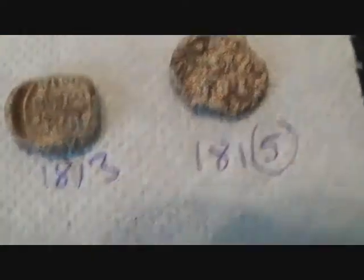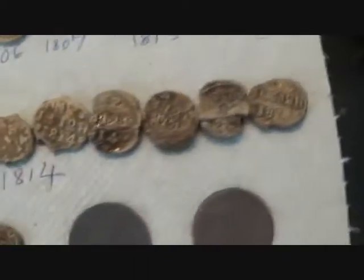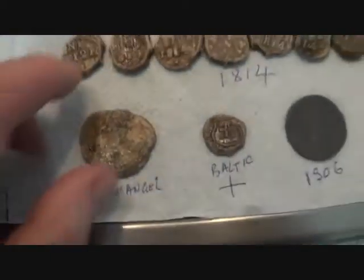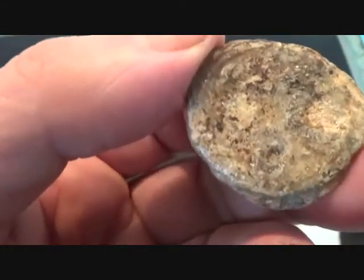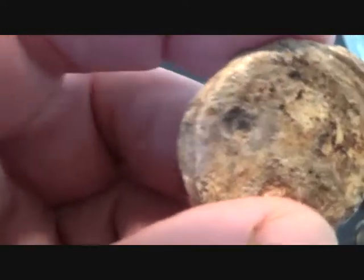1813, I think that's 15. Now the majority though are 1814. That mill was in its heyday in 1814. You always get more of them than anything else. Plus an archangel. Look, there's letters round the side and the middle's gone. Can't read any of it.